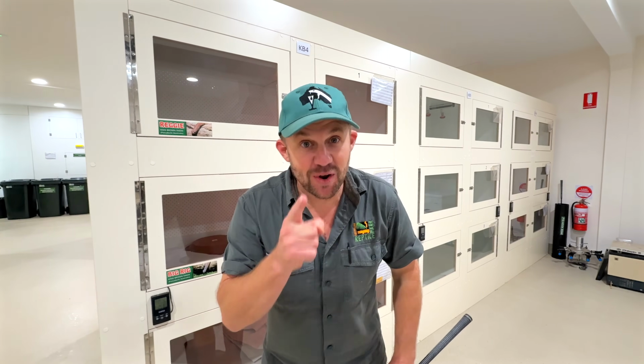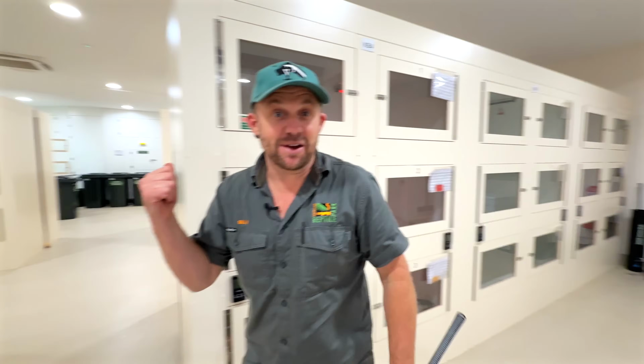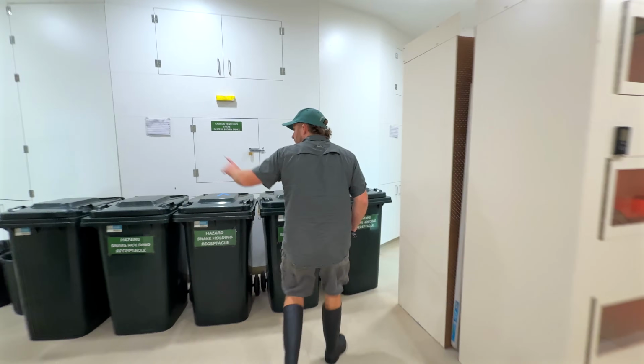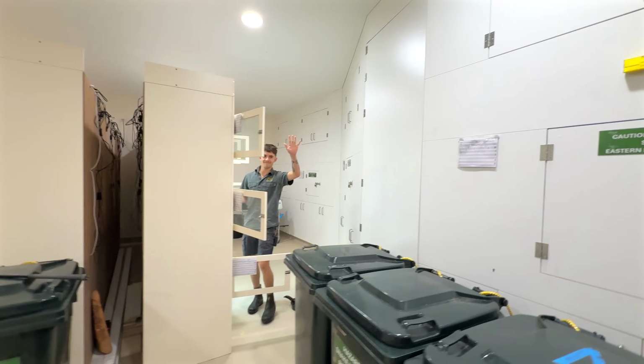But first, I've got to finish milking tiger snake. So I'm going to run up there and grab one of the last ones, and then I'm going to sneak up and surprise him. So yeah, Logan's just over here cleaning snakes.